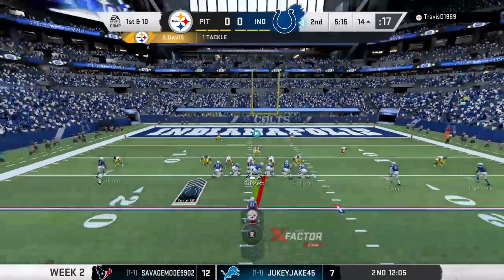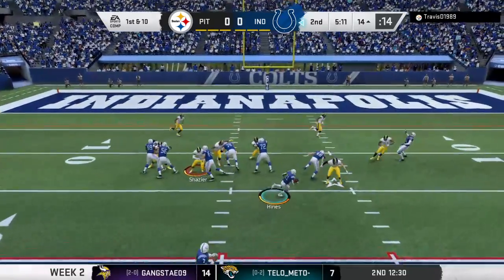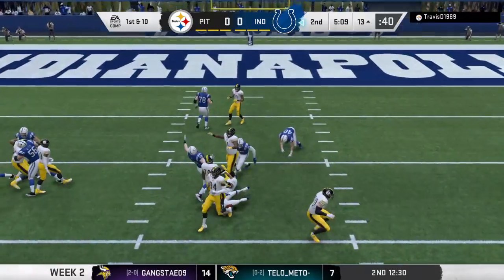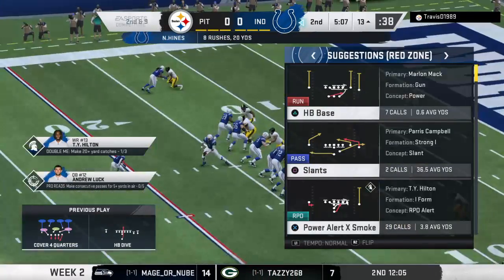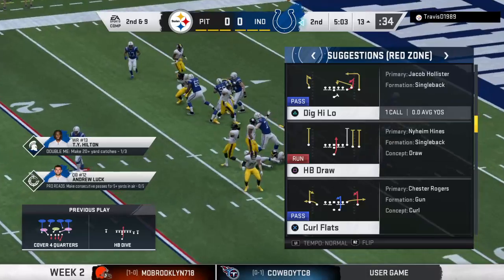Whip. Watch the whip. Under 10. Here's Hines. And they get to him quickly here as he's stopped right around the 13. Credit him with a 1-yard gain there to make it 2nd and 9.